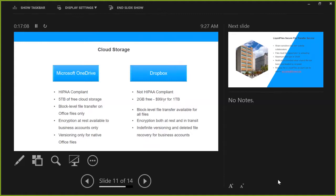Okay. So cloud storage, and this is just a comparison between what we're trying to promote, Microsoft OneDrive, versus Dropbox. Microsoft OneDrive is considered HIPAA compliant, so you can store PHI, and you're provided 5 terabytes of cloud storage, which is a huge amount of data storage. Block-level file transfer refers to when you make changes to a file, it doesn't have to upload the entire file. It can upload only the changes you've made, so it makes file transfer faster.